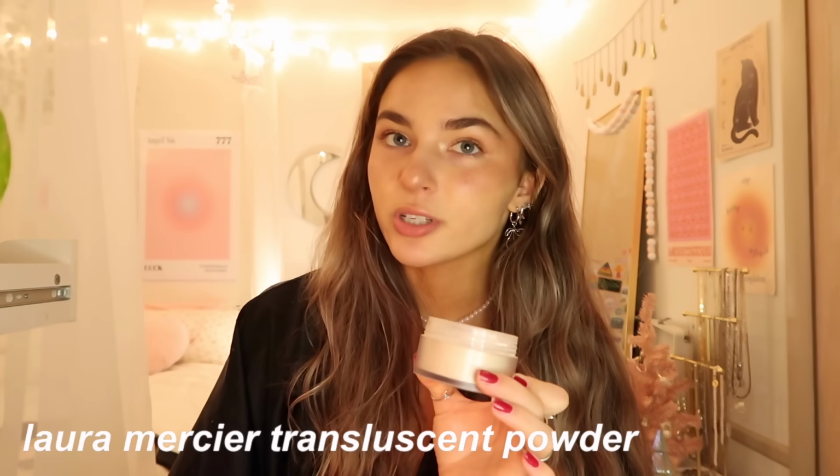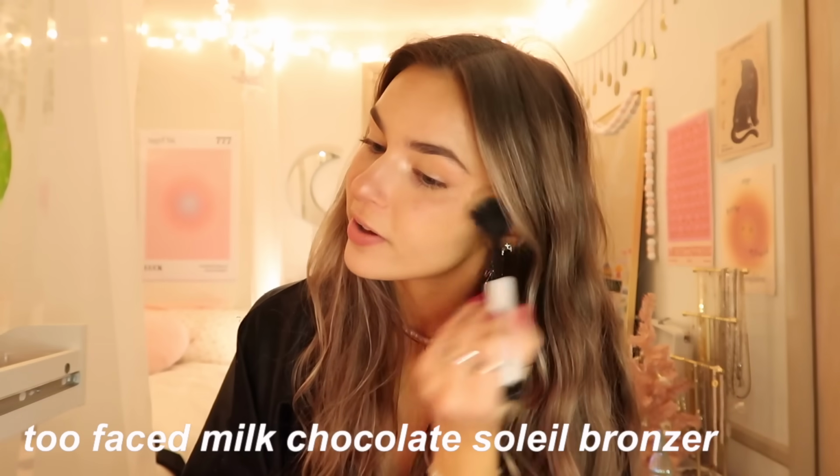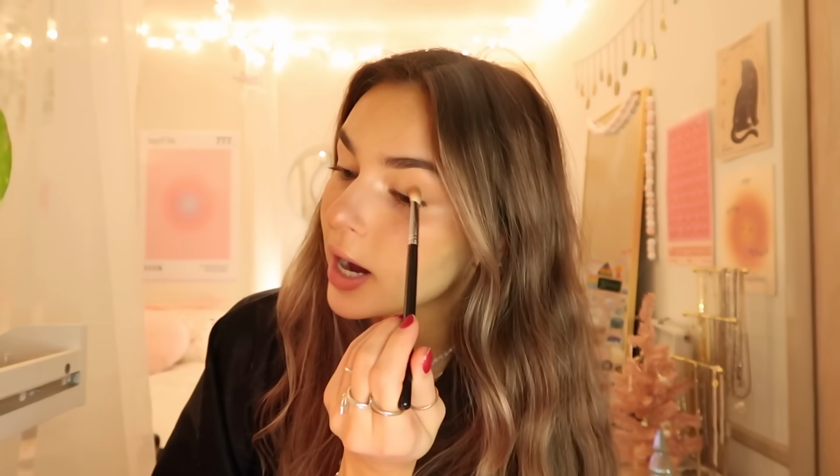I'm gonna lightly fill in my brows with this e.l.f. Brow Lift Pencil, and I use the shade Blonde. Even though my eyebrows aren't blonde, it matches them, it works, you know. And next, I'm gonna set my brows with the Merit Brow Gel. Then I'm going to set some parts of my face with the Laura Mercier Translucent Powder. And I like to go over my cream bronzer with powder bronzer. So this is the Milk Chocolate Too Faced Bronzer, which is my favorite. And I'll also use that as eyeshadow.